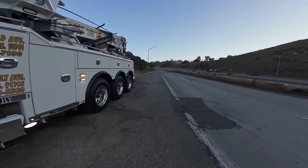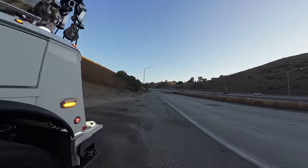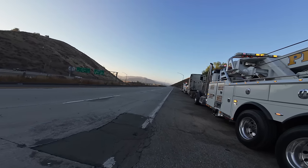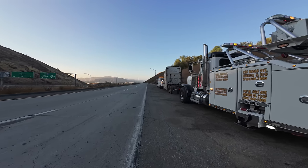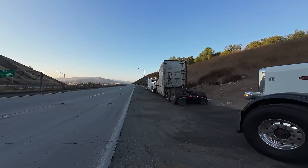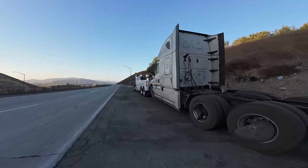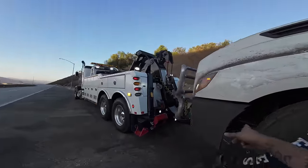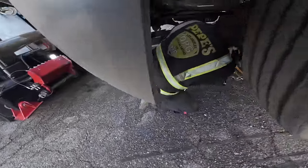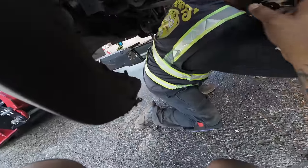Alright guys, all the debris is out of the roadway now, so CHP will open it up momentarily. Ricardo's finishing up hooking up the tractor, which he's pretty much done. It's attaching chains to the axle so it doesn't shift as he's going forward to the yard. You could leave it like that, and all you have to do is make sure that the axle doesn't shift forward. So what I would do is attach a chain going forward and back.